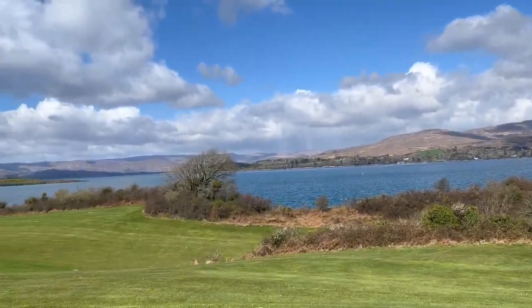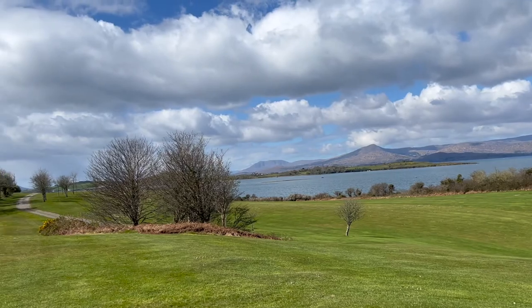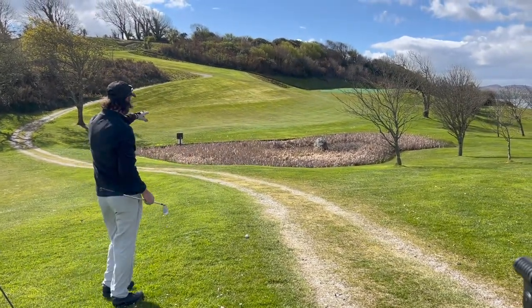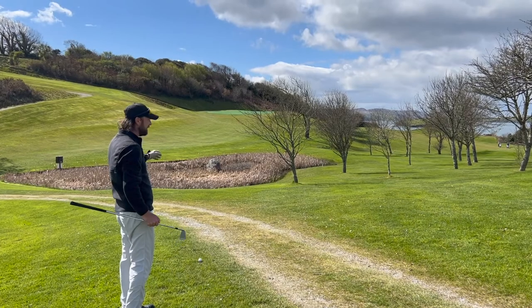What about that for a view? As you make your way from the 8th tee box. It's absolutely beautiful. Really, really gorgeous. Okay, so I was lucky I hit the three wood because you can just see the water in front of me. I was actually on the road here, so I just dropped. But if I'd hit the driver, I was in the water.